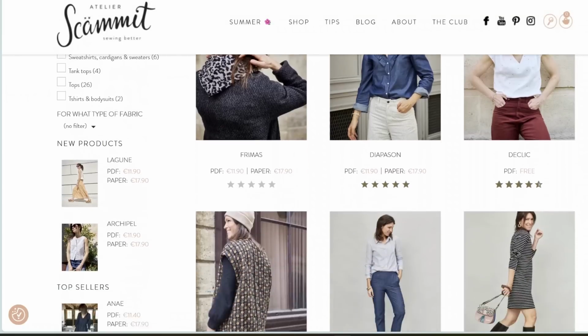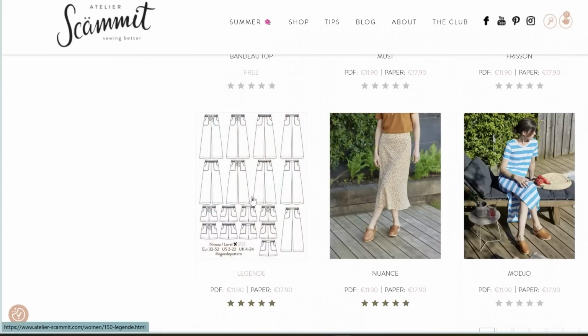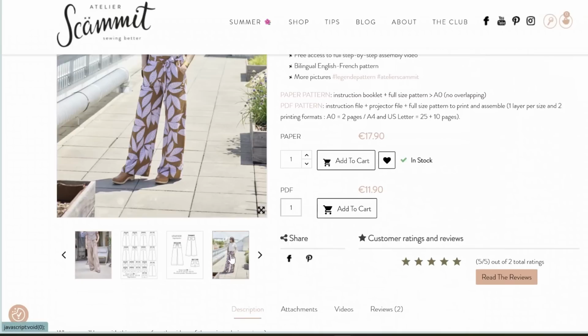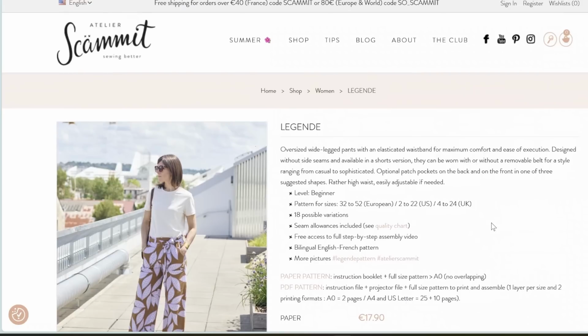So far we've got a top and a dress on this side. Quite like the idea of the Legend trousers for summer in linen. Nice in patterned fabric. So what do they say about the Legend? Oversized wide leg pants with an elasticated waist for maximum comfort and ease of execution. Designed without side seams and available in shorts version as well.